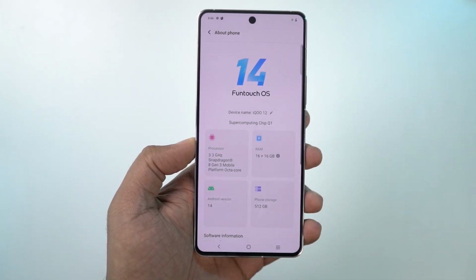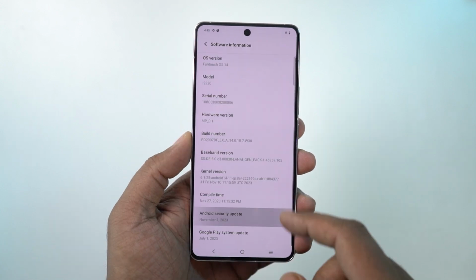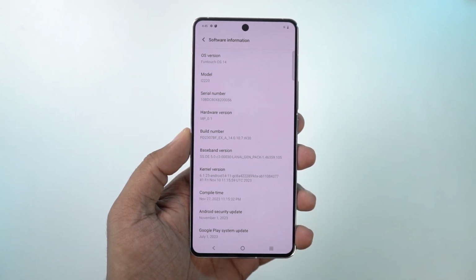Now, here's the about section. This phone is running FunTouch OS 14 based on Android 14. Right out of the box, we have the November 1st security patch. By the way, this phone gets 3 years of Android updates and 4 years of security updates, which is actually as good as Google's Pixel phones.